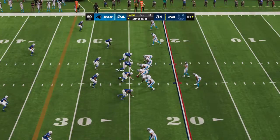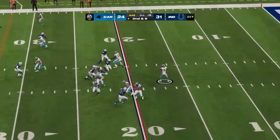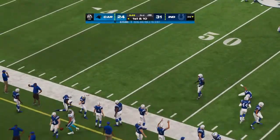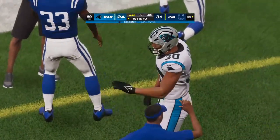2nd and 9. Looking to throw, Young. They'll set up the screen here for Hubbard. He's got this almost to the 40 before going out. Give him 15 there, and the Panthers have a first down.